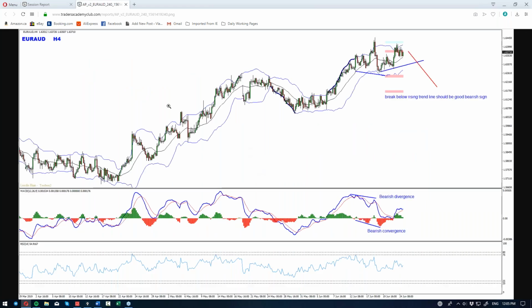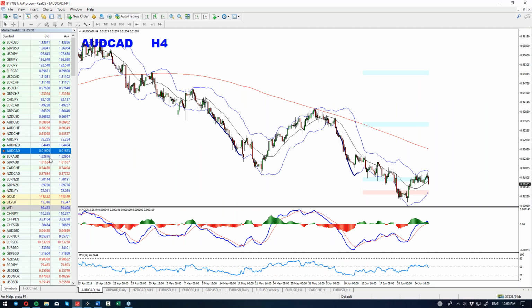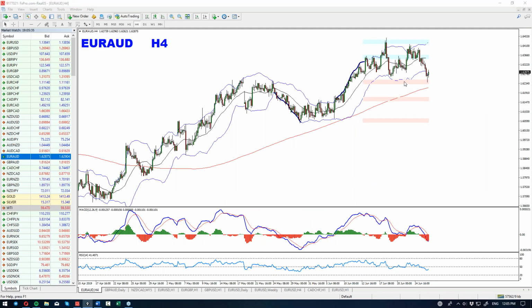Important update. Euro versus the Aussie. After the convergence we got in the previous week, our plan was sell the rallies. One of the opportunities arises with the break. Oh, sorry, bad drawing. It comes with the break of the trend line. So this is just one way, of course. This trend line was broken before. Our view remains bearish.